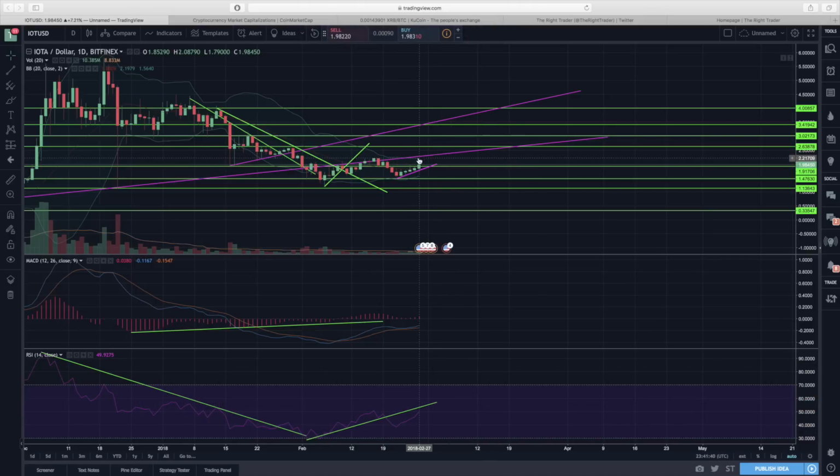At this point, it gives us a nice opportunity to maybe test this previous uptrend line over here, and hopefully get back above that and really get back in this channel between these two pink uptrend lines, and start moving higher there. Once that happens, it may take a little bit of time where we struggle getting back above the uptrend line, but I think the path is higher here for IOTA.